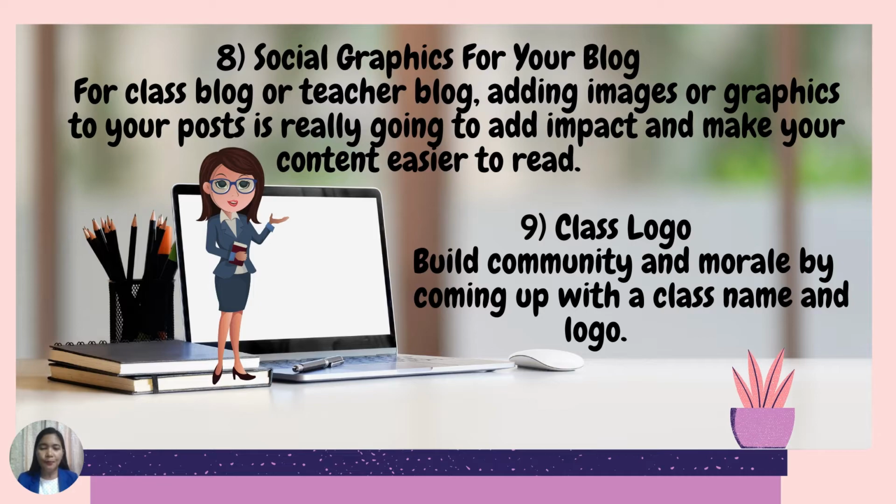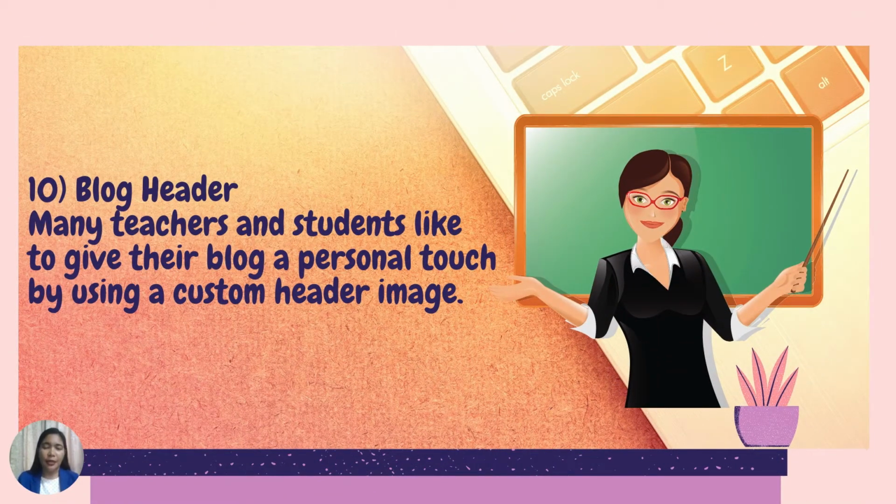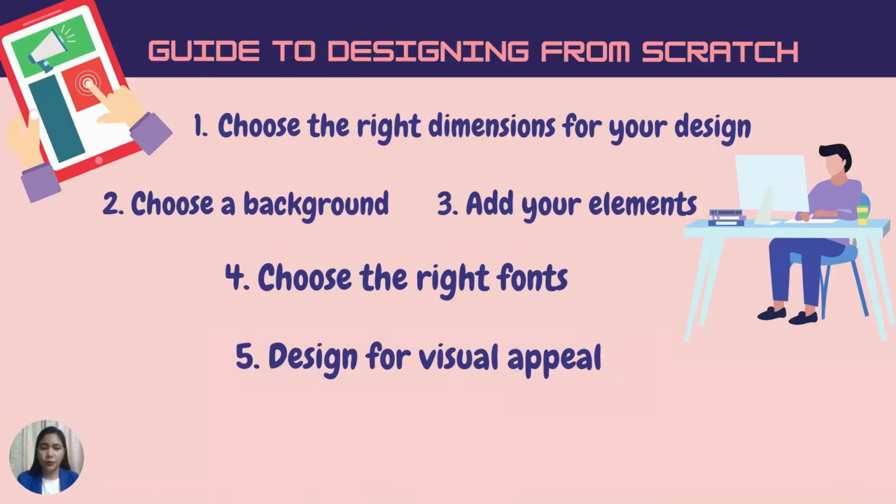Nine, the class logo. Yes, you'll be able to build community and morale by coming up with a unique class name for your own group page with your students. And the last is the blog header. So this can be considered as our Facebook cover page. So you'll be able to make one like that, so that you can have a personal touch by using a custom header or cover page.